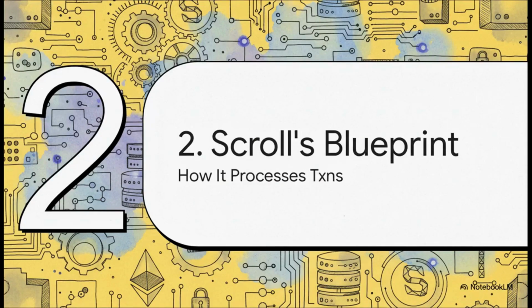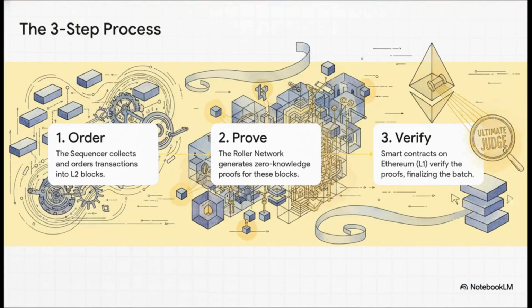So how does Scroll actually pull this off? Let's pop the hood and take a look at the architecture to see the journey your transaction takes to get secured on Ethereum. It's really a three-step dance. First, you have the sequencer. Think of it like an air traffic controller that gathers up all the user transactions and organizes them into nice, orderly blocks. Step 2, a whole network of rollers gets to work. These guys do all the heavy lifting, all the complex math to generate those cryptographic proofs for each block. And then finally, step 3, smart contracts on Ethereum itself act as the final judge and jury, verifying those proofs and stamping the transactions as final and secure.